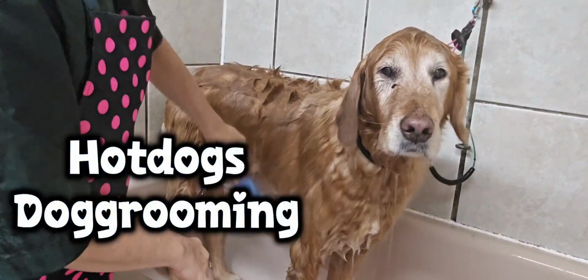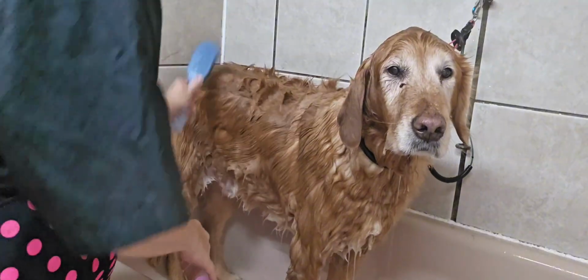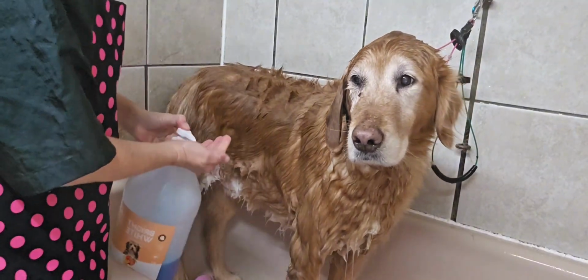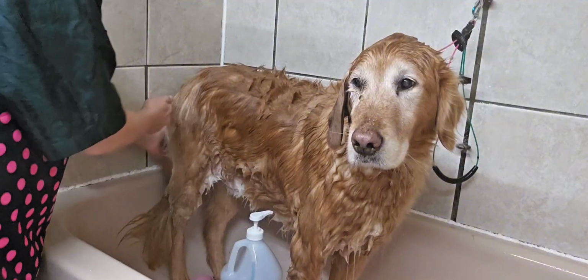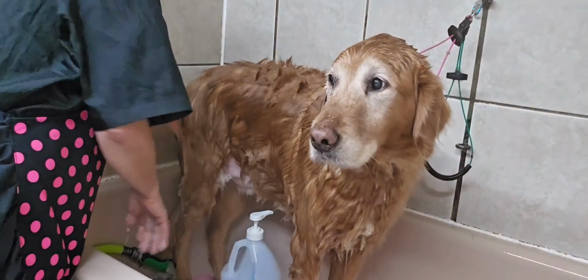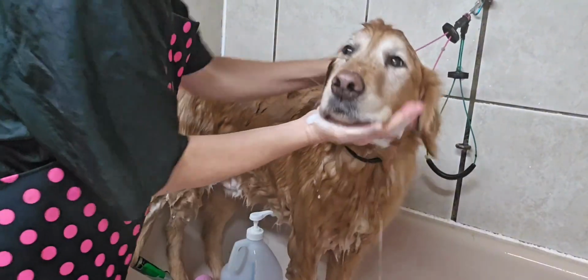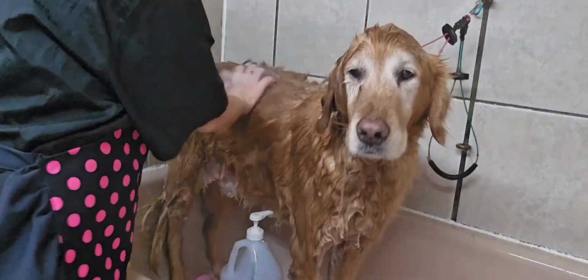Hi everybody, this is T-Bone and he is a golden retriever. He's at the groomers today getting shampoo and conditioner. Now, while he is wet, I like to brush him with a pin brush. It just helps to separate all of his hair and loosen up that undercoat.